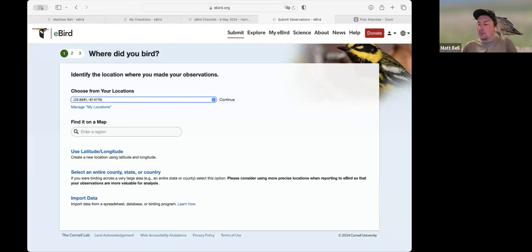Yep. We have somebody who said that they don't have an eBird account and they don't have a smartphone, but they wanted to know how they could estimate their distance, or are they able to bypass that entry to get to the next species page? So they're not going to be able to use a smartphone app.